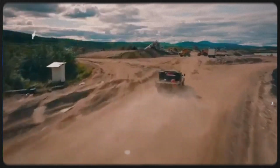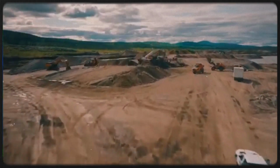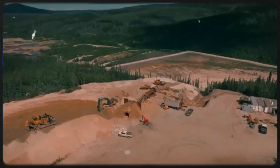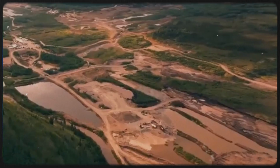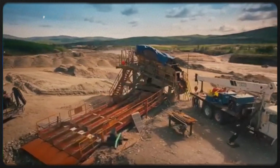If we just move as much dirt as cheap as possible every day, then things will be okay. He had been hitting those numbers. Until this morning, the operation was right on pace.